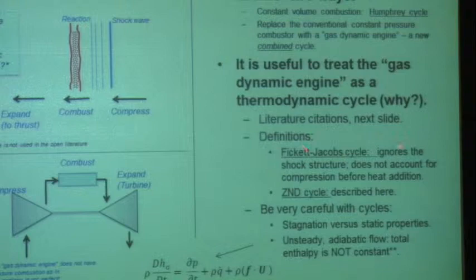There's a number of papers in the literature that ignore the structure of that shock. It doesn't account for the compression before you go through the combustion. You still get good performance, but it's probably not a realistic picture of all the details of what's going on there. I'll give you the references here in just a moment. And then the other one is the ZND cycle, which I've just described here because it's the ZND shock structure that is actually the engine. So you'll see those words in the literature, and hopefully you've got a little bit now to understand what they mean.